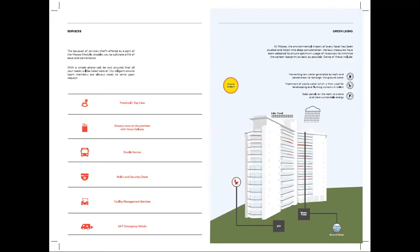These are the services which will be provided: preschool, daycare facilities, grocery stores, shuttle services, multi-level security check, facilities management services. We already have facilities management, which is done by JLL. It's already in our complex, and 300 plus families have already moved into this society out of 788 apartments.